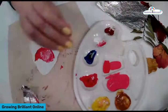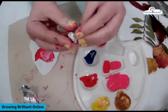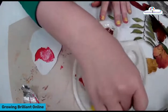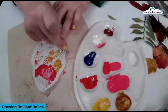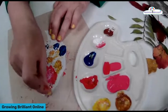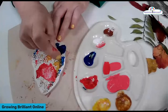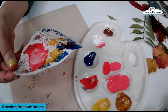Now the other thing you can do is take some of the foil and scrunch it up in your fingers. Get it nice and scrunchy like that. And dunk it on into the colors. And dab, dab, dab, dab, dab. Whoa, look at that. You can go really, really fast or really slow. Oh, I picked up a lot of paint that time. But as I keep going, it gets less and less. Pretty fun. And that makes a completely different texture too.